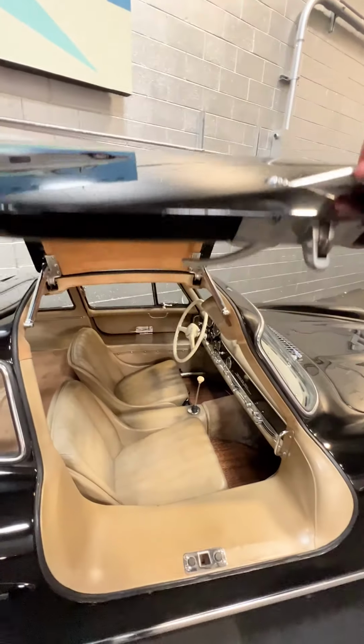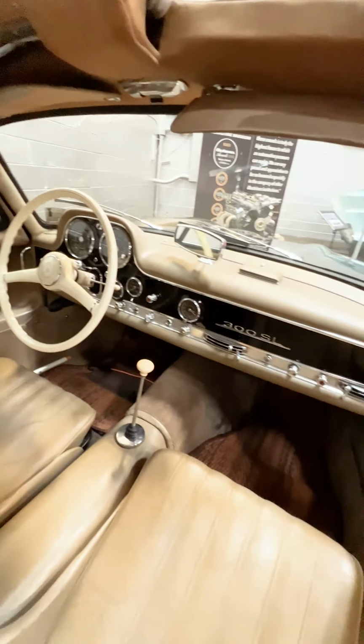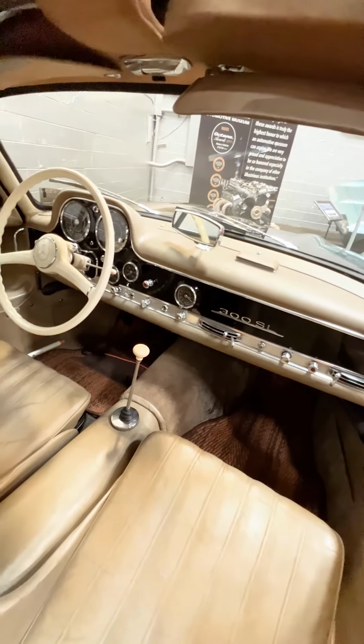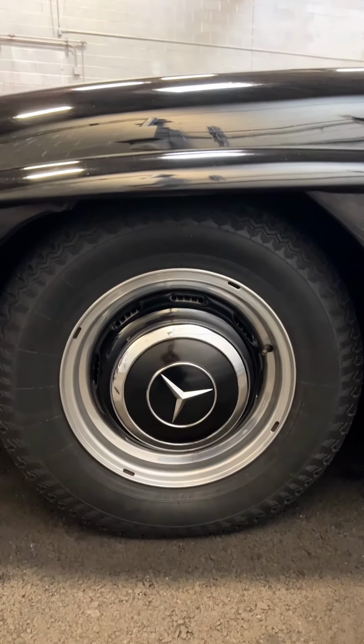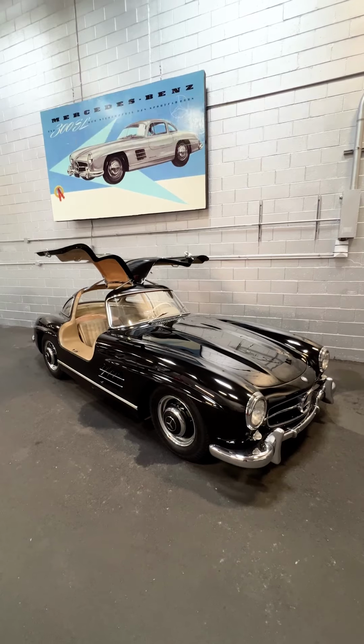This car is highly original, showing a lot of its age, but it is still in great condition, especially since it was used as a regular driver in Philadelphia for many years. But luckily, these tires look like they could handle a pothole or two. I think this is one absolutely gorgeous sports car, but what do you think?